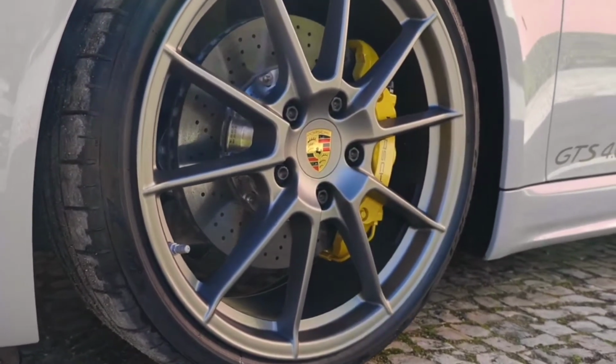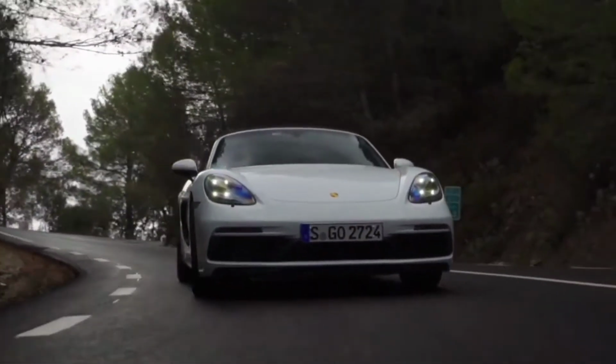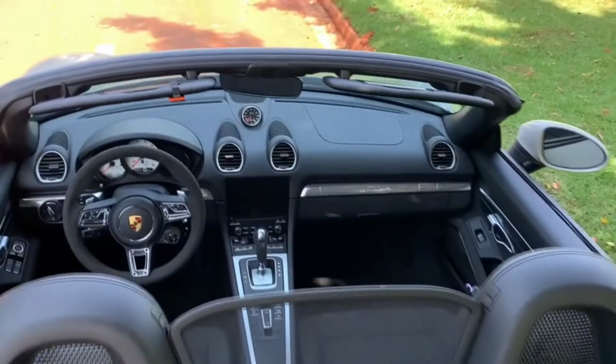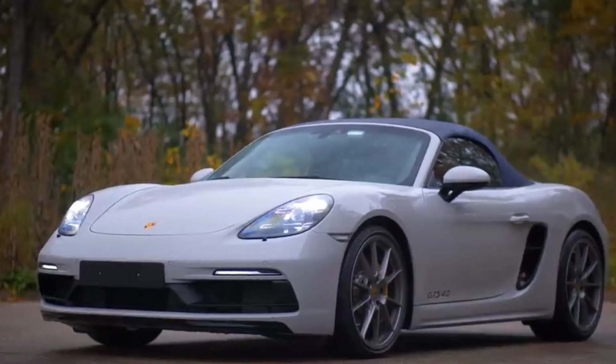And it needs it. It plays in GT3 keys but is more muted. Anyone who enjoys the incredible violence that the GT3 or GT3 RS emits will want more than the 91 decibels we recorded on the GTS 4.0 at full speed.